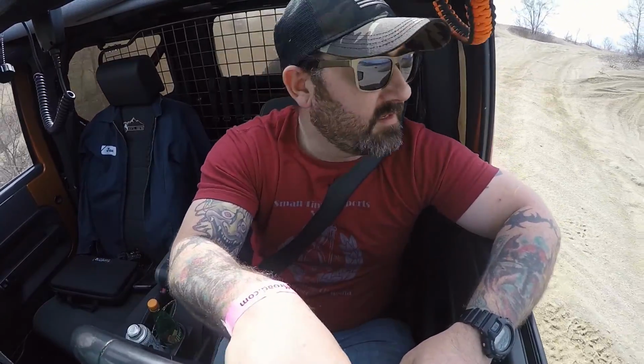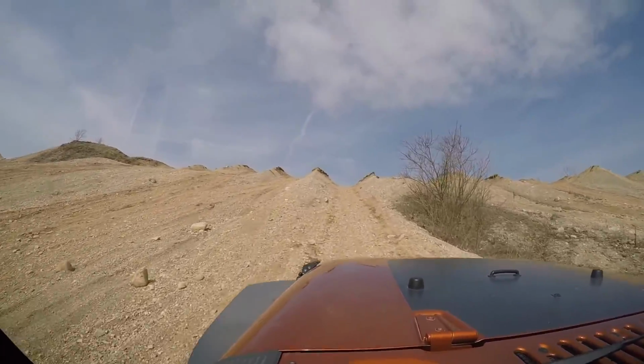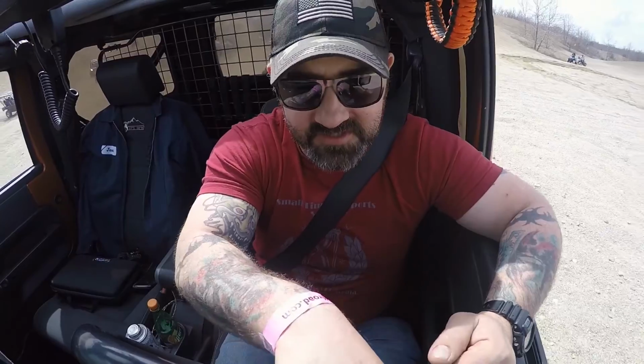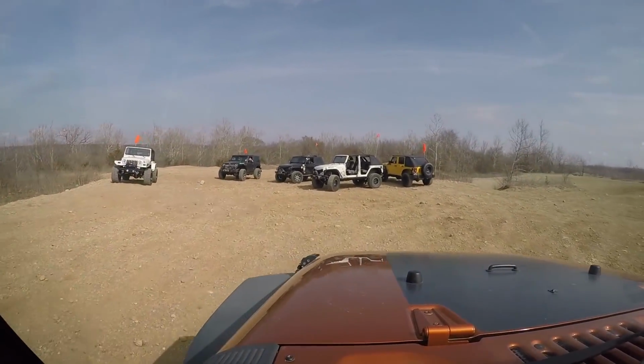There's a lot of vehicles. Everybody's required to have an orange flag on top of their vehicles just to make sure they're visible. Everybody does pretty good to observe right away. So it's really nice. But there's a ton of side-by-sides, four-wheelers, dirt bikes, stuff like that out here. A lot of this stuff is a little bit of child's play for a Jeep.